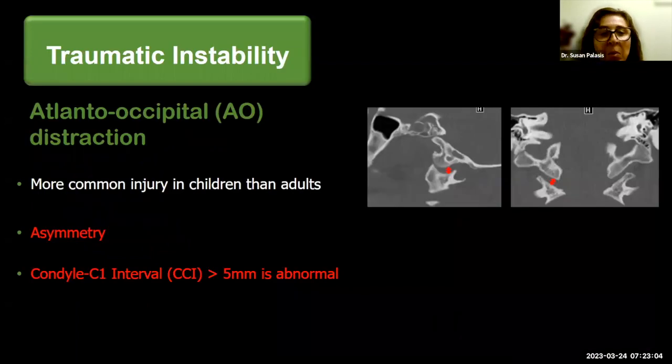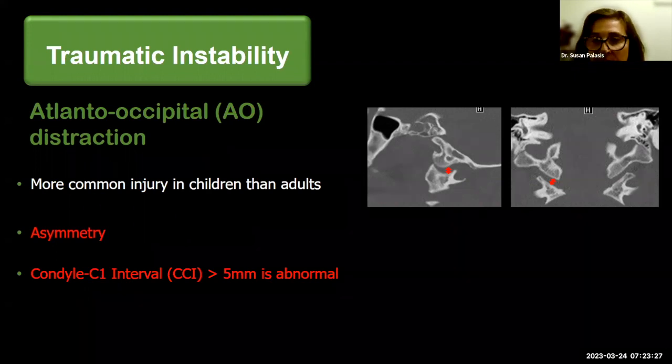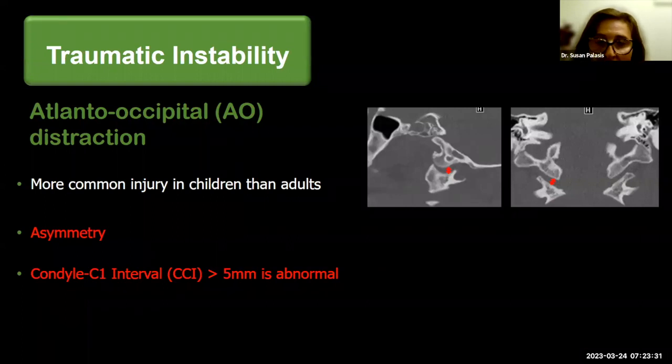So what happens when we have a traumatic instability? Well, let's talk first about atlanto-occipital distraction. This is a more common injury in children than adults. Again, because so much of their stability is ligamentous and soft tissue in nature, and they have this immature anatomy that renders them susceptible to these types of distraction injuries.